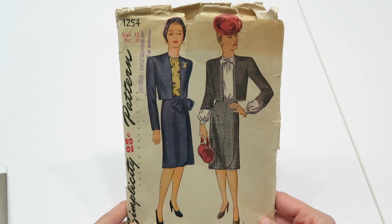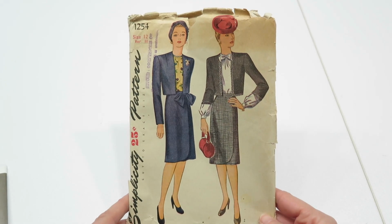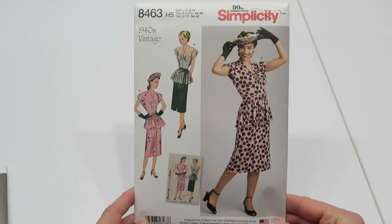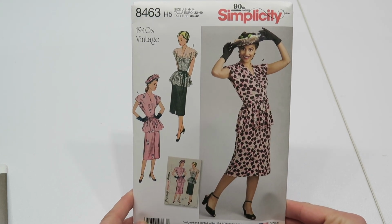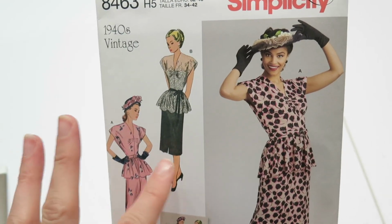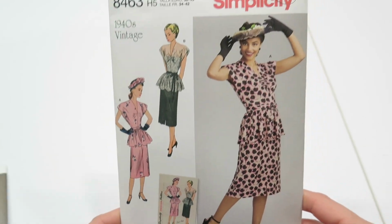Another little pattern with those cute jackets. I have way more from the 40s, and I have more from the 50s as well. Here is a Simplicity vintage pattern. That's cute with the little peplum overskirt. We've got this little suit.